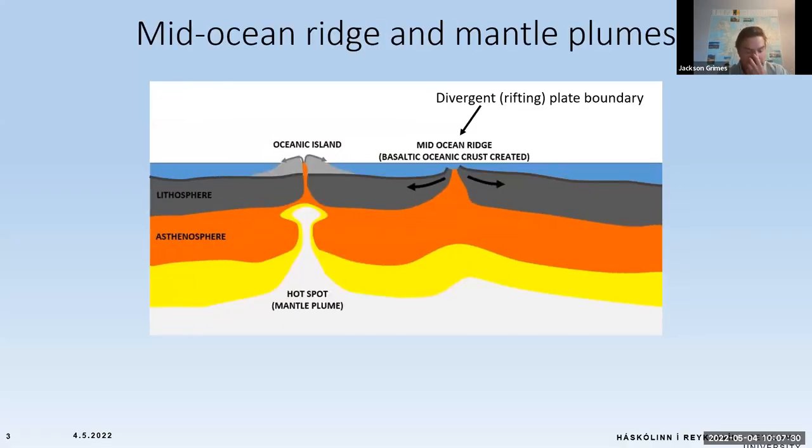So to go back to how the mid-ocean ridge forms, and this is the classic view where the oceanic islands are isolated volcanic islands. They're not necessarily near a mid-ocean ridge. A classic example of this is Hawaii. And in these situations, magma rises from the asthenosphere up to the crust, where it pushes old crust aside and then eventually forms the island.